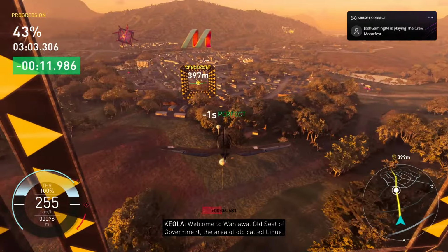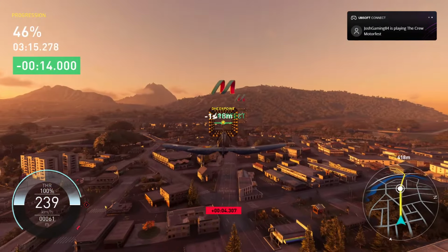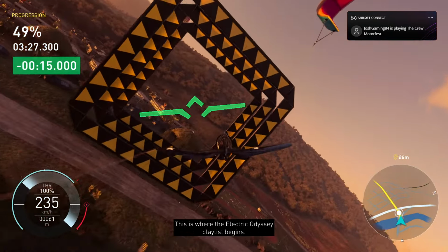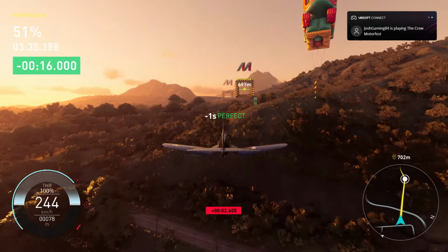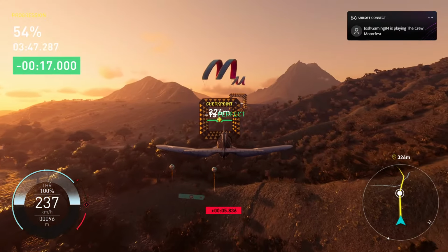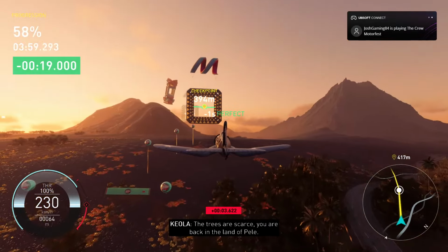Welcome to Wahiawa, old seat of government, the area of old called Lihue. You see that huge fruit? The city is the place of the famous pineapple plantation and its giant maze. You could come back here after our trip. This is where the Electric Odyssey playlist begins. Trees are scarce. You are back in the land of Pele.